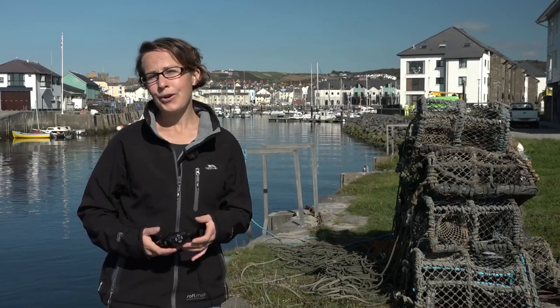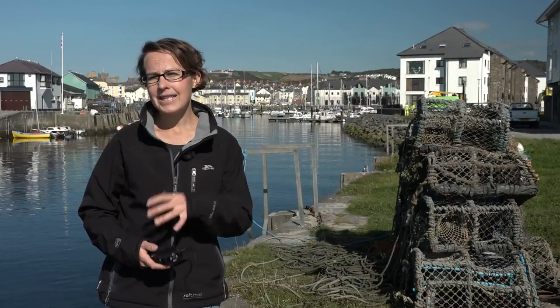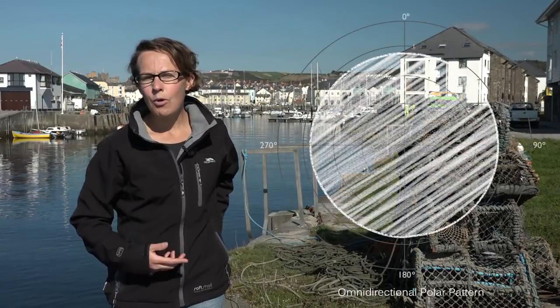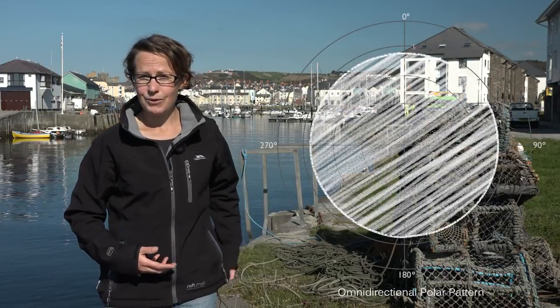Like the inbuilt mic on our camera, this lav has an omnidirectional polar pattern, which means it's picking up sound from all around, as the diagram shows.